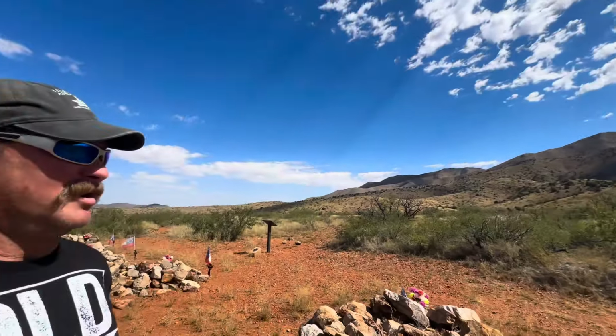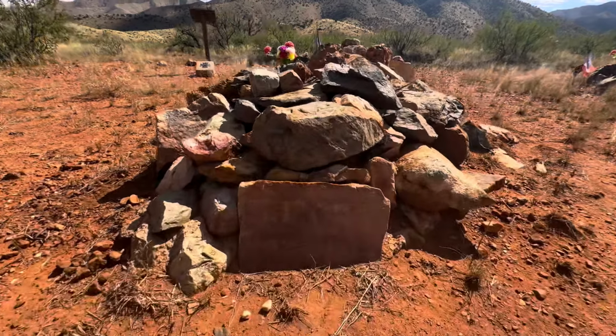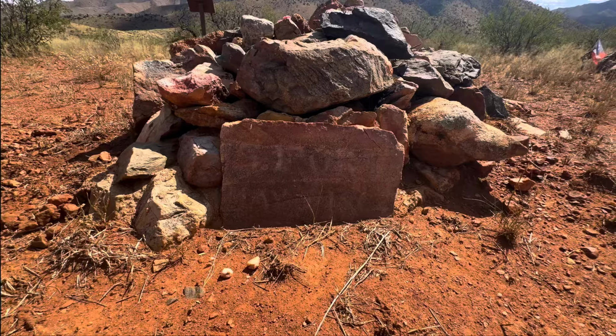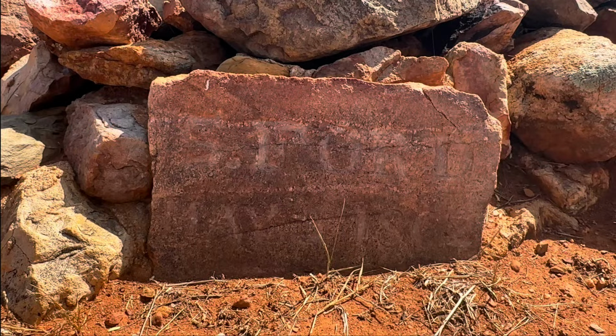It's a pretty peaceful place today, wouldn't you say? Yeah. This one actually has a marker? S. Ford, May 5th, 1862. Now, I didn't know this at the time of filming, but I just stumbled across a grave marker that sounds very much like the one described in early reports. I think is what it says.